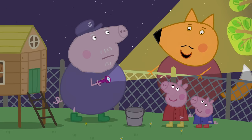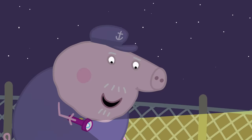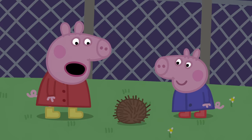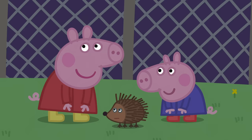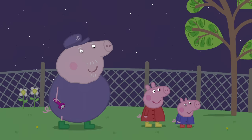Good night. Good night. Now, as I was saying, some animals eat at night, like... Oh, hello. Grandpa, there's a little animal in your bucket. Ha-ha, yes, it's a hedgehog. They like to eat slugs and snails. Hello, hedgehog. Oh, he's rolled into a ball. Yes, Peppa. He is very shy. Come out, Mr. Hedgehog. Don't be scared. I like hedgehogs. They are very good at keeping slugs and snails off my lovely lettuce. Bye-bye, hedgehog.